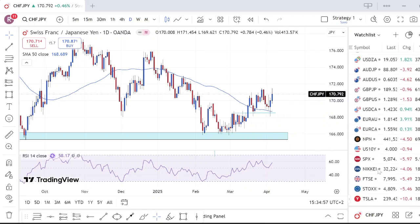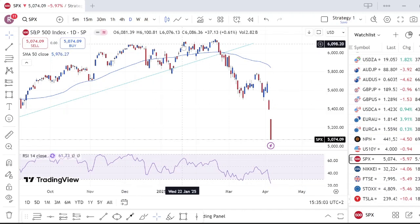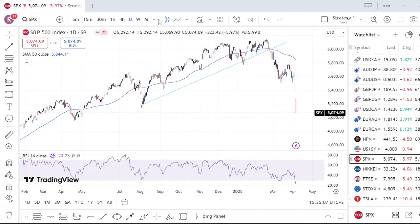Now, I just want to take a look at the other indices, and also a few other factors here. So S&P 500, very bearish at the moment. I mean, we've lost massive gains. All the gains that we have accumulated since, I want to say, October 2nd, that movement has been wiped out now in the matter of just under 2 months. We've wiped out all those gains.